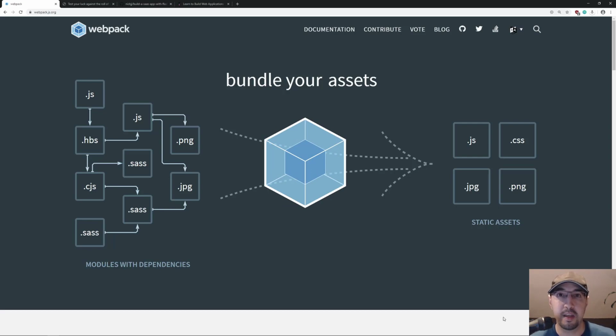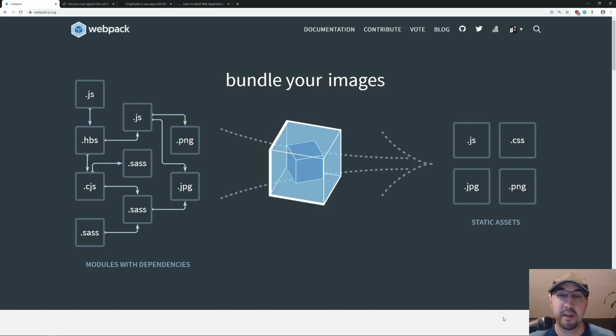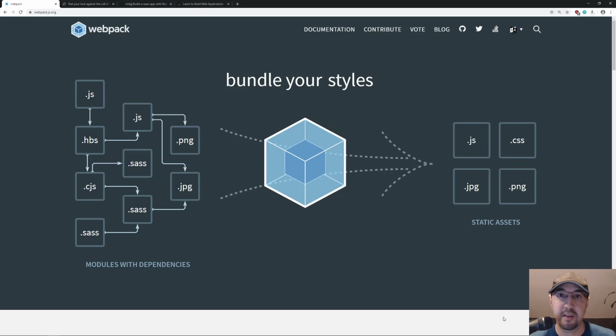Instead, what we're going to do is take a look at two different code bases, one that doesn't use Webpack and one that does. And then we're going to talk a little bit about the pros and cons of how Webpack improves the developer experience, and maybe some cons as well. So with that said, let's get started.